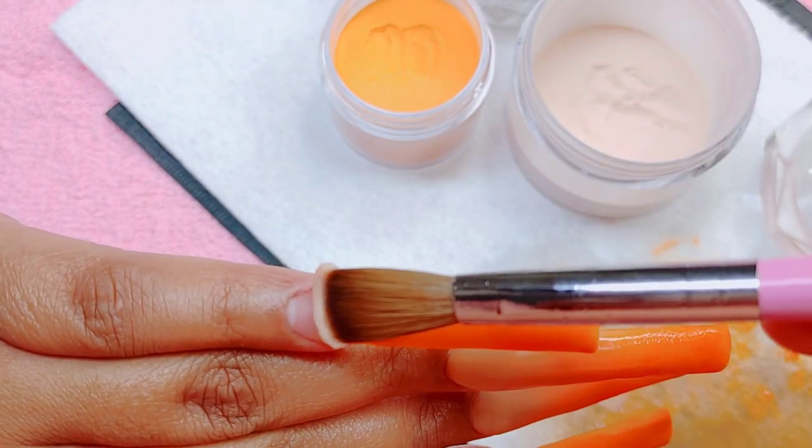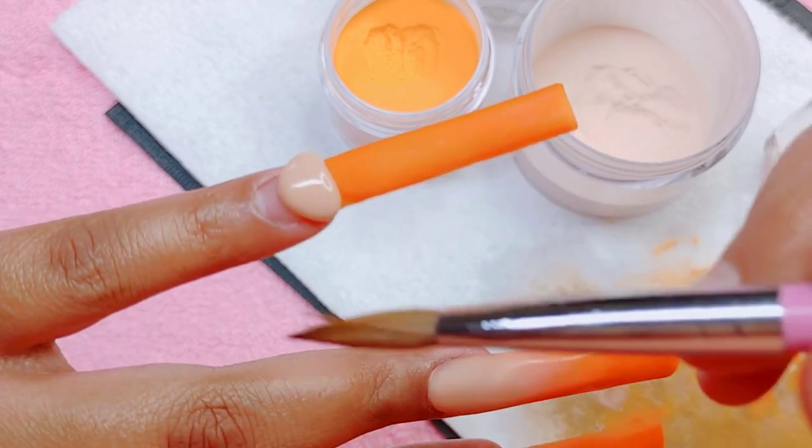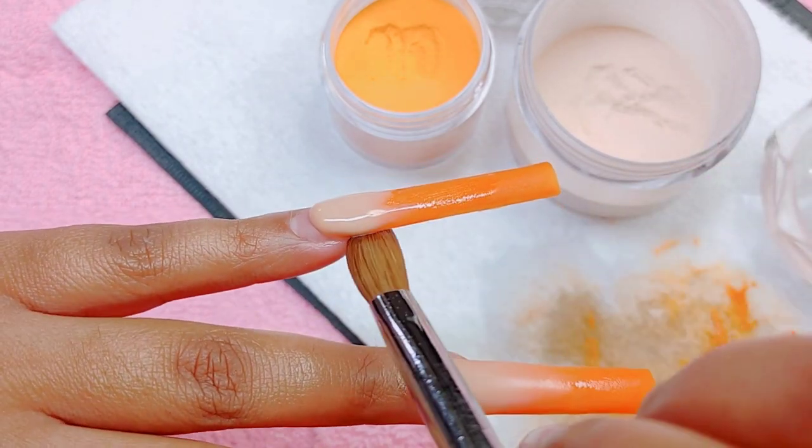And yeah, you want to make sure you cap, you guys, because of course we do have an ombre going on. We don't want to ruin anything that we just did. And you want to make sure you secure everything and just cap everything in place.